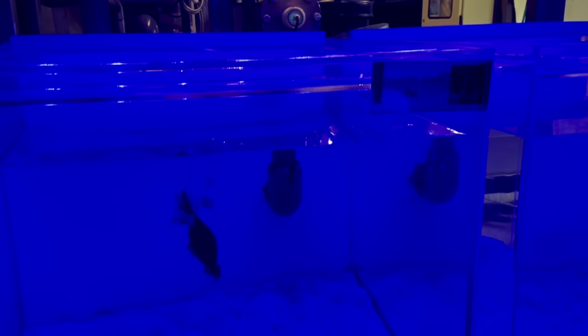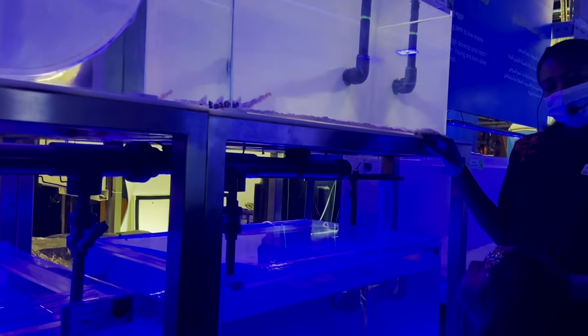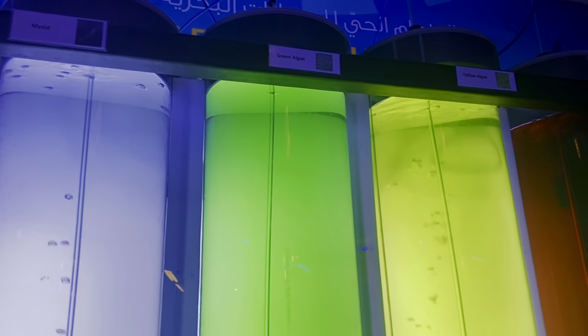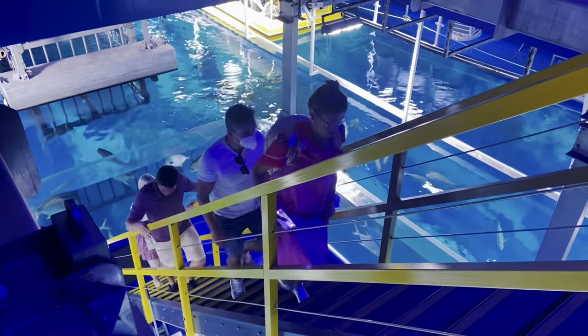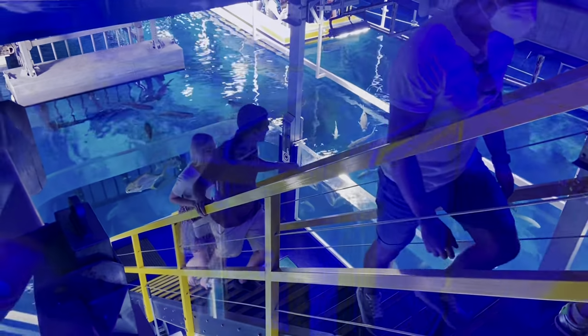You see this? The presenter also takes you through algae formations, turtles, and shark eggs as well. You are also taken up close with the fishes, where you have an opportunity to feed them.